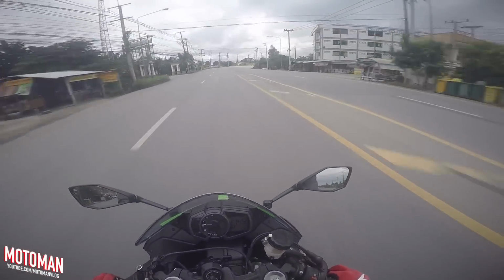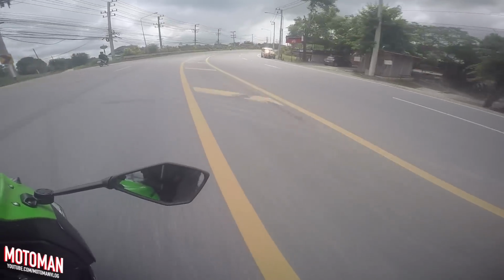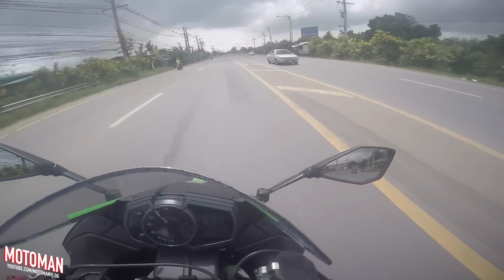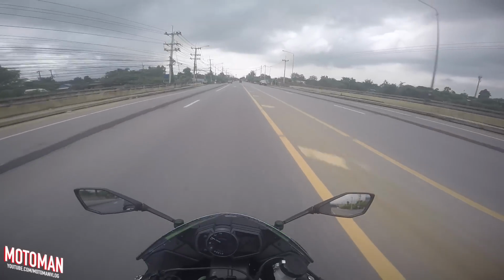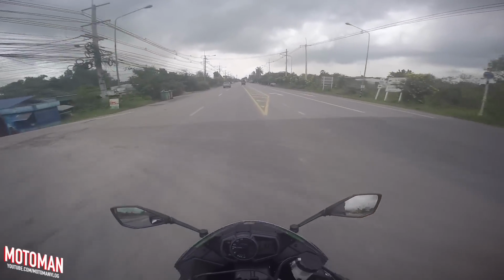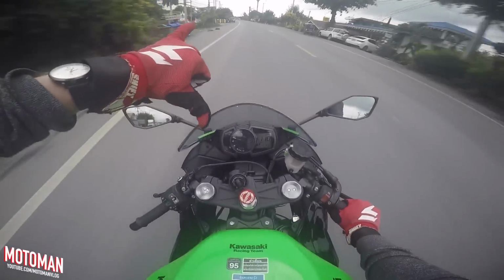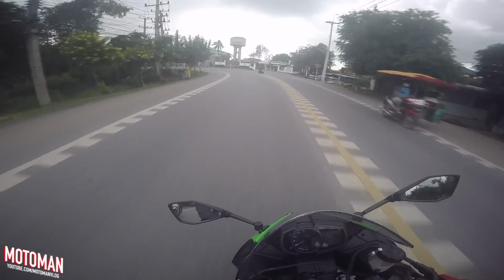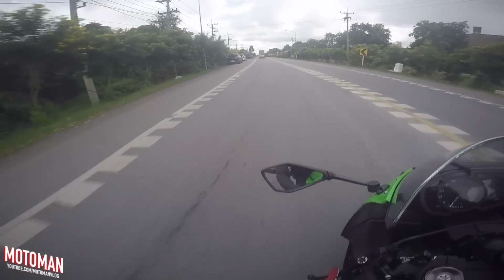Oh shit, literally launching me out of the seat right there. I just came out of my seat about that much. I just came out of my seat, man. When you say this is one of the most usable sport bikes, I mean, look, that's a front brake right there.